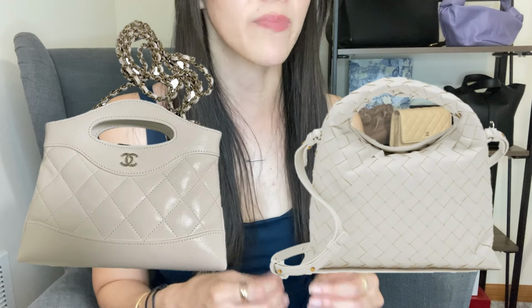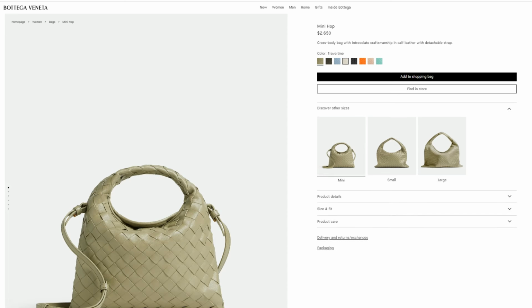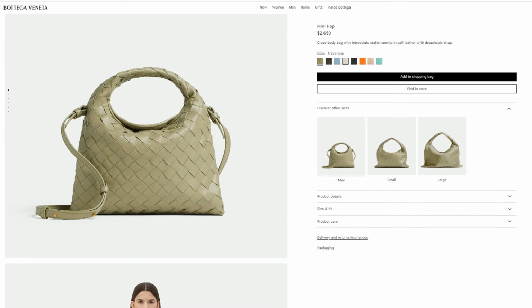So overall, aesthetically, I love the look of the Chanel 31 shopper. I like the functionality of it being slim enough so that you could throw it in a suitcase for travel while still having a pretty good closure system at the top. And so the mini hop by Bottega was right up that same alley with that shape of the top handles, the slender profile, and of course the detachable shoulder strap.